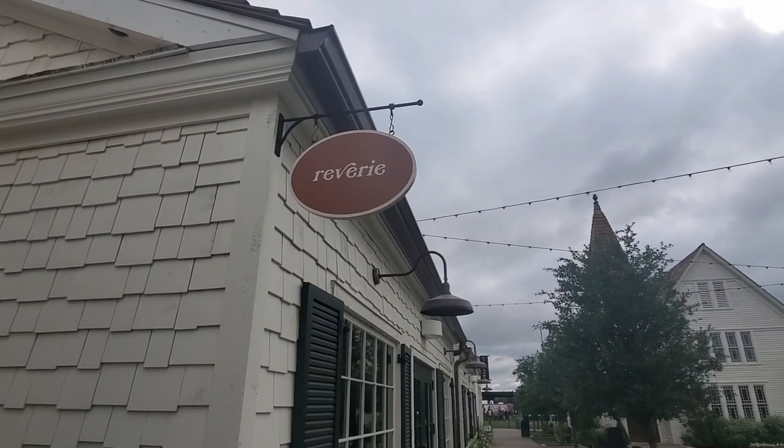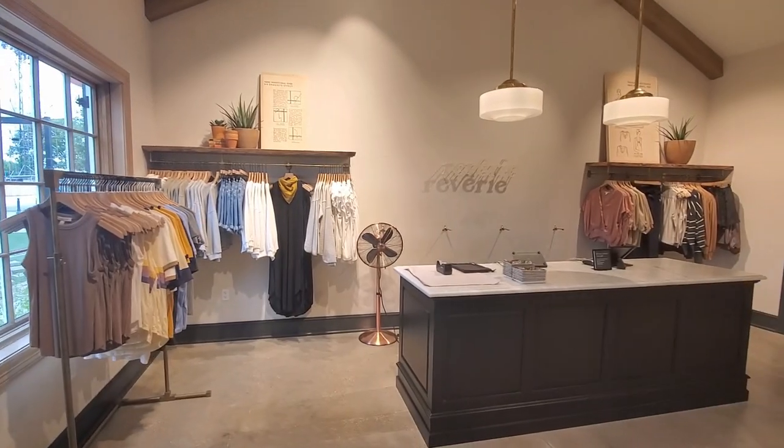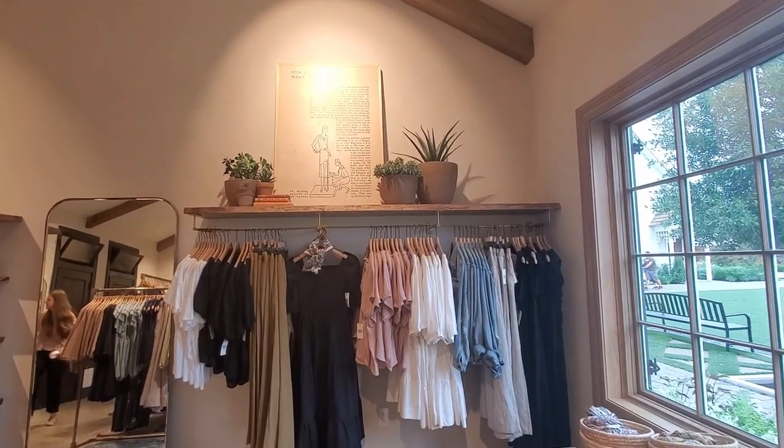Next is Reverie, a women's clothing store filled with well-made evergreen pieces. You can see all these pieces were selected by Joanna. It's definitely her style.